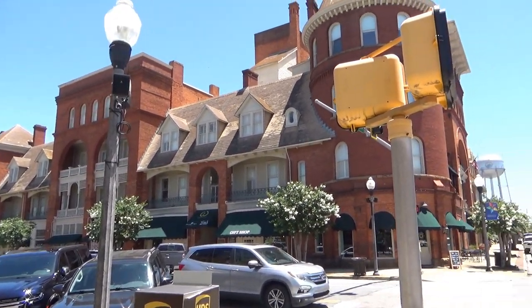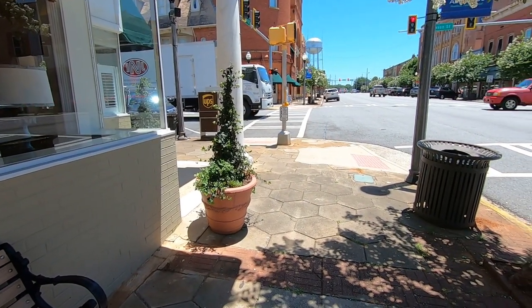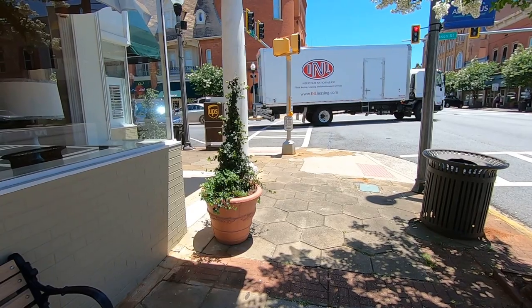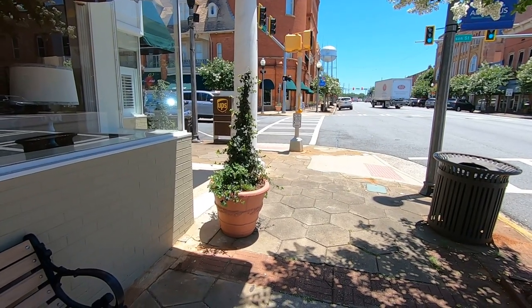And over here, where the Windsor is, that used to be the courthouse square back in the day, from what I understand. Because in the 1890s, I have a record of where the people who built the Windsor bought that block, and it was called the courthouse square block.